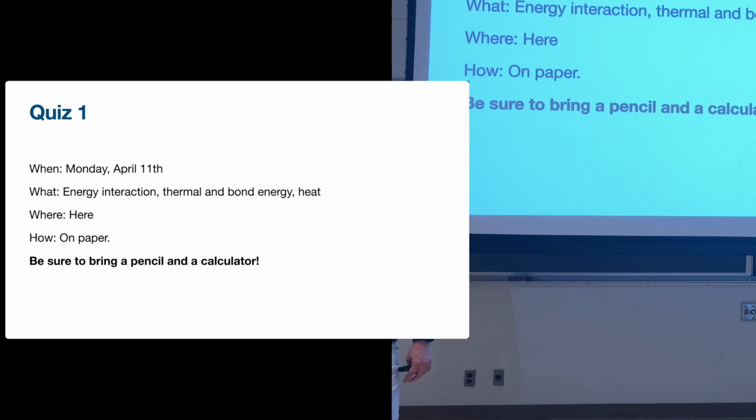If you forget your regular calculator, I will allow you to use a calculator on your phone, but I would strongly, strongly prefer you bring your own calculator. I have a few extras that you can use if you want, but please bring your own if you have one. So yes, bring a pencil and a calculator. If you're feeling really ambitious, you can use a pen. If you are super confident in your physics skills, then you can use a pen, but I would strongly recommend that you use a pencil.